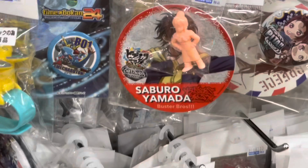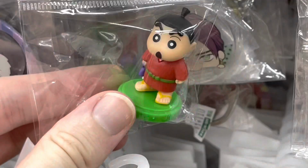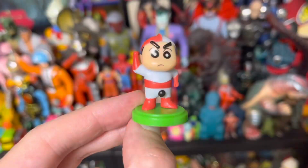Here's a Chi-Chi. I have that one too. Not necessarily a rare one. Chi-Chi. Hey, Shin-chan. Shin-chan, and he's got like a chomage or something. Chomage? Yeah. I got an Ultraman one of these yesterday.